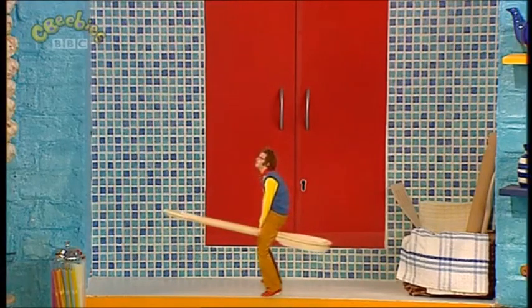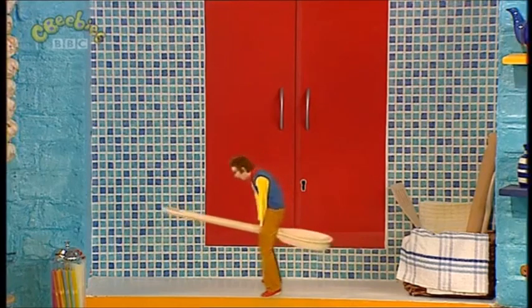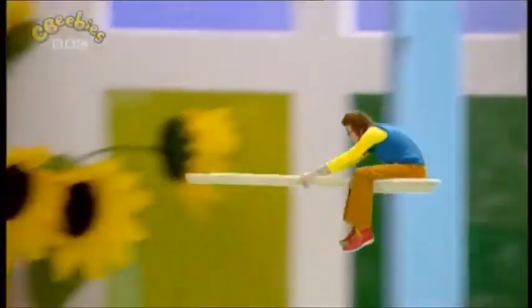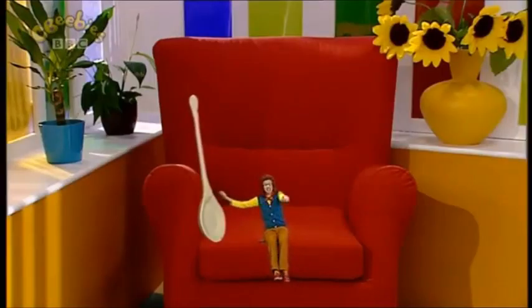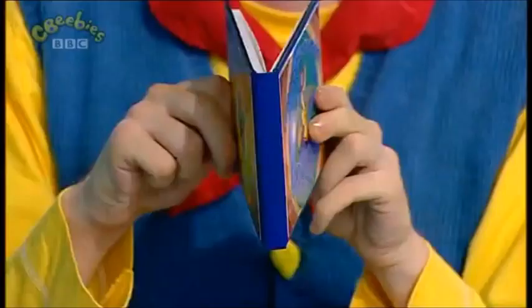I wonder what a tortoise would like to eat. I think it's time to look in my book. We need a story to help us cook. Let's take a look in Little Cook's book. Little Cook's Adventures in the Big World. Let me see.